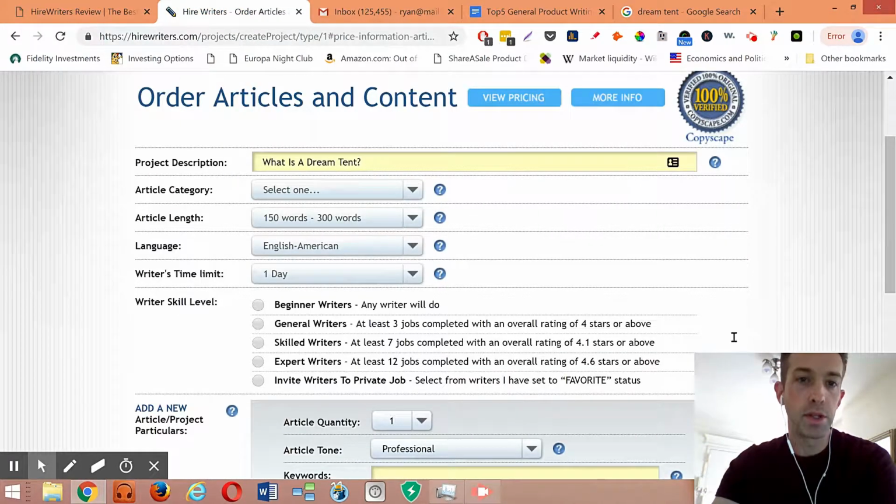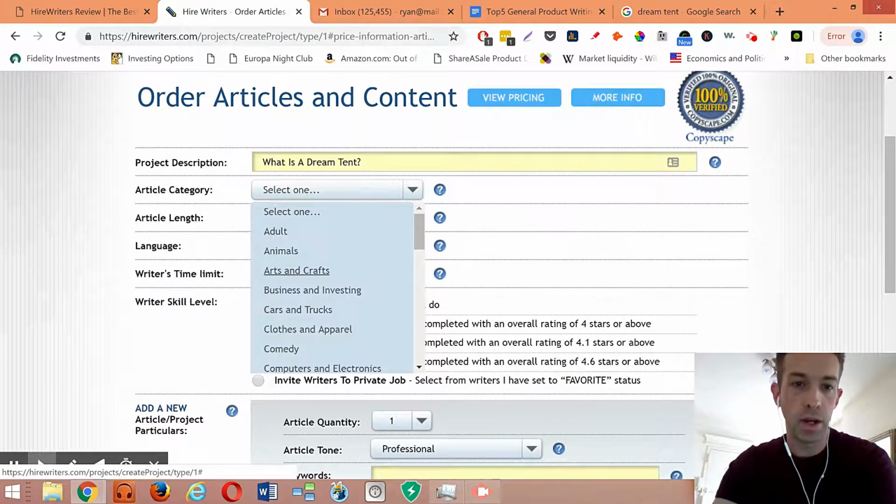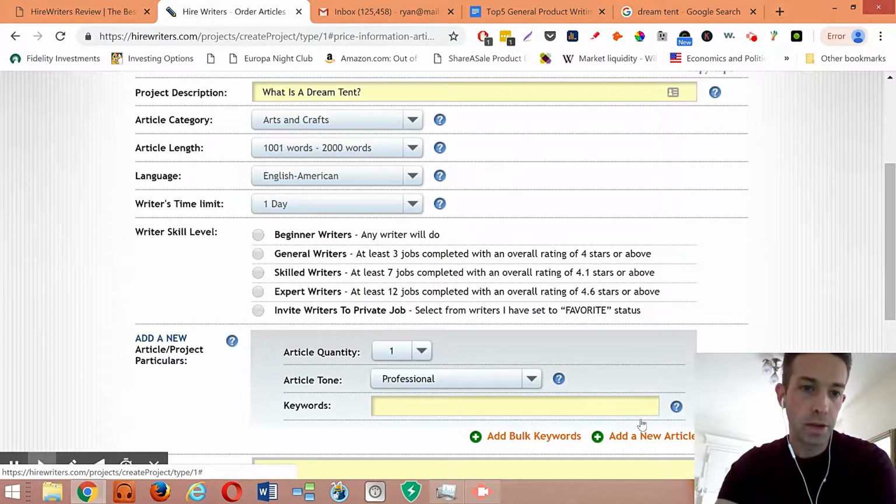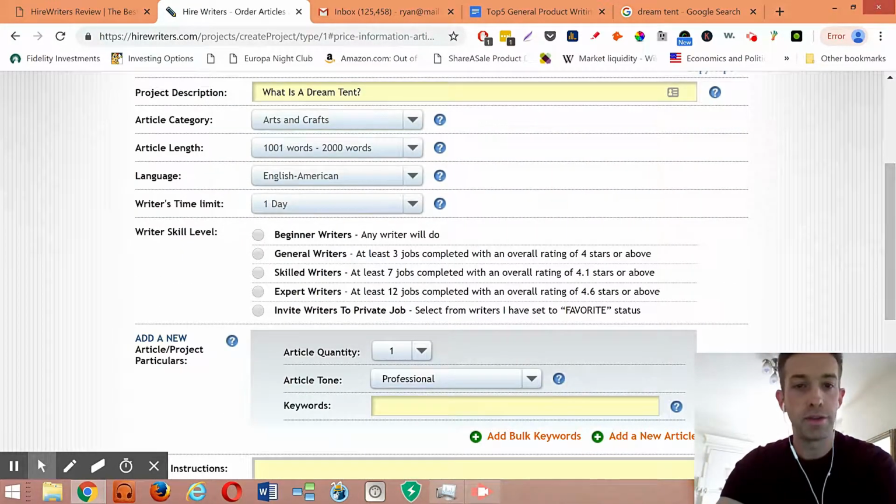So I'd say, okay, what is a dream tent? I would select the article category. Let's put it arts and crafts. Article length, I like 1,000 to 2,000 words. English American, that's good for me. Writers' time limit, 1 day, I like it very fast.